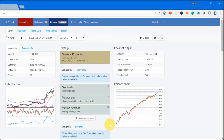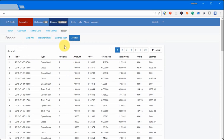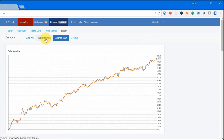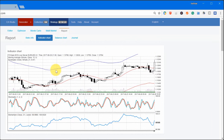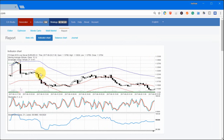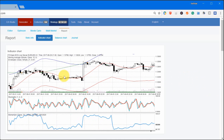If you want to go inside the specifics of the rules, you can do that. You can see what rules the robot uses. You can have a look at the balance chart. You can have a look at all the trades. So all the intricate details are here if you want to inspect visually, because a lot of the guys are very technical, and it's very good to see visually where the trades happen. So I can see there's a trade here, there's a trade there. I can see it's using envelopes, stochastics, and momentum. If I scroll back, you can see there's a trade here, open, close, according to certain rules here, and so on.